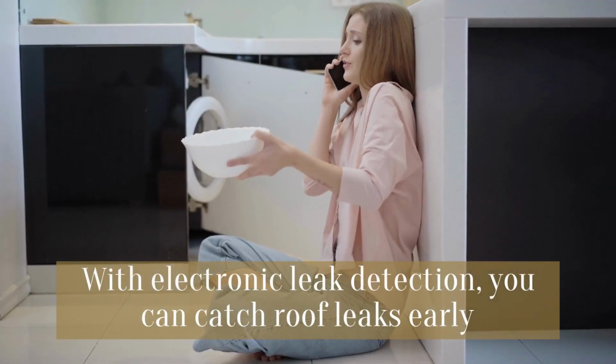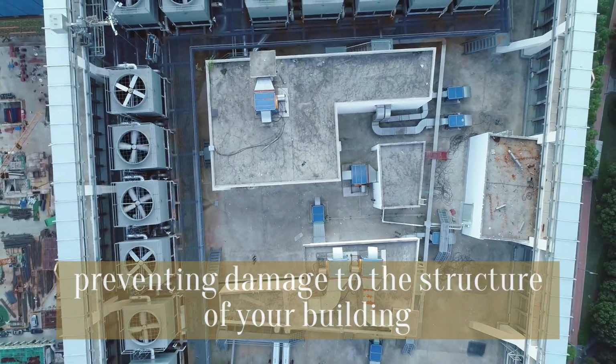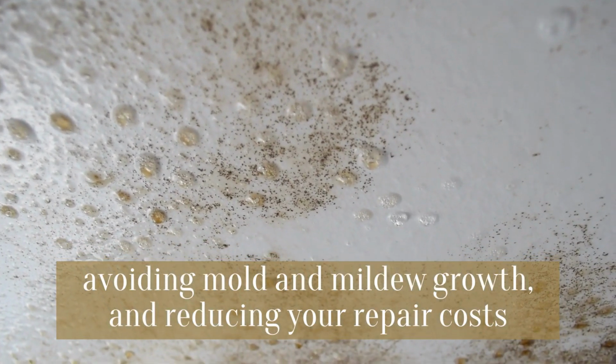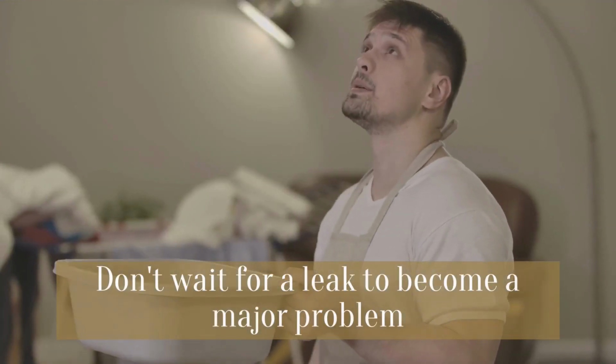With electronic leak detection, you can catch roof leaks early, preventing damage to the structure of your building, avoiding mold and mildew growth, and reducing your repair costs. Don't wait for a leak to become a major problem.